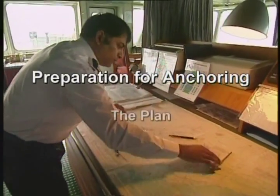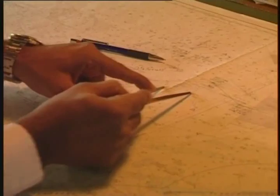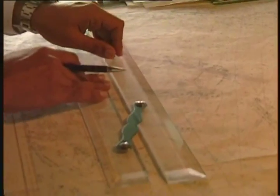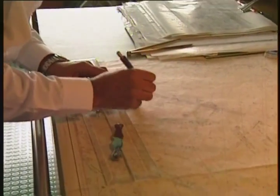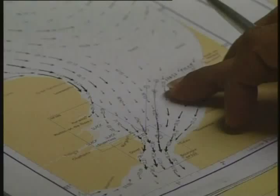To anchor in either location, a master will aim to bring his ship over the precise position he has chosen within the area assigned him by the port authorities, making it crucial that he find out in advance everything he can about his anchoring ground. For the busy Maas approach to Rotterdam, the chart shows the extent of the anchorage, available depth, and the nature of the seabed. The master will also need to know the latest local weather forecast and the prevailing tides and currents, as well as any subsea pipelines, cables, wrecks, reefs or shoals in the vicinity, and where precisely they are located.